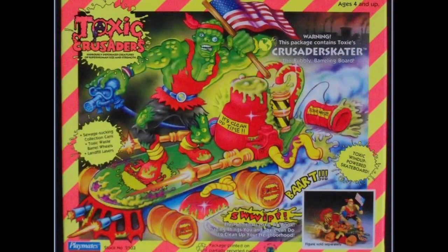In at number 7, we are going to continue with the bright colour theme, and I want to add to my collection some Toxic Crusaders from the early 90s, which were produced by Trauma Toys and Playmates. So I hopefully want to add to my collection the Toxic Skater.